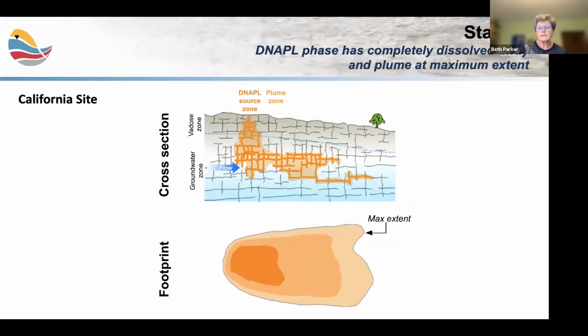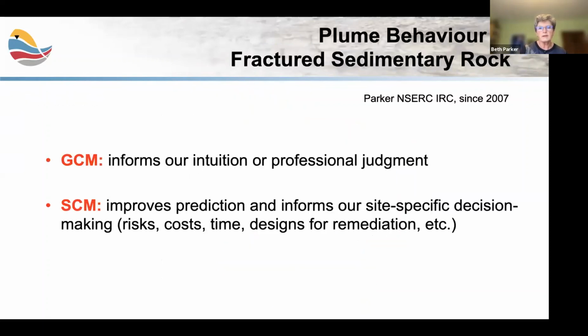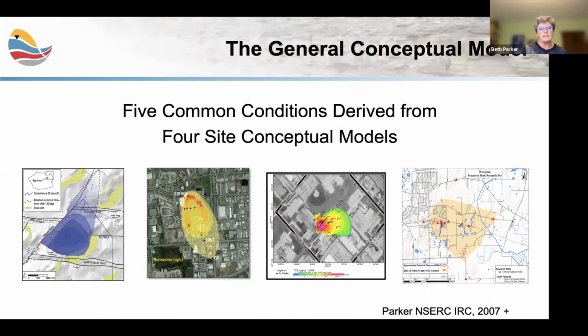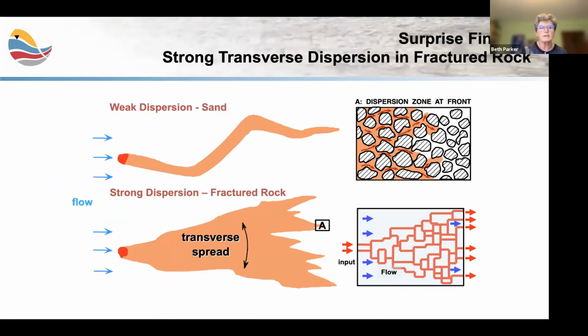And this happens to be the condition that we see throughout the site in California and other sites that we've looked at. But these cartoons and the information from these sites that we're specifically studying help to inform a general conceptual model for plume behavior in sedimentary rock. The other sites that I'm working on, in Ontario and Wisconsin, have very distinct geologic origins as well as hydrogeologic environments with different climate as well. But what we see from the 4 sites that I've been studying in detail over the last 25 years is the plumes are nearly as wide as they are long. And that's a very distinct condition for fractured sedimentary rock compared to sand and gravel aquifers, which we've come to know through our Borden experiments and others that followed at Cape Cod and the Maid site and so on.